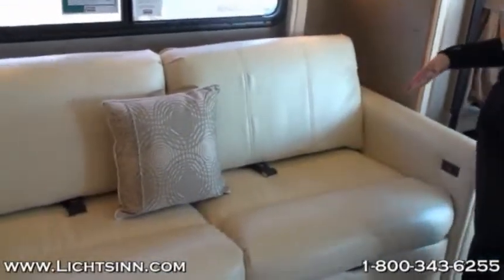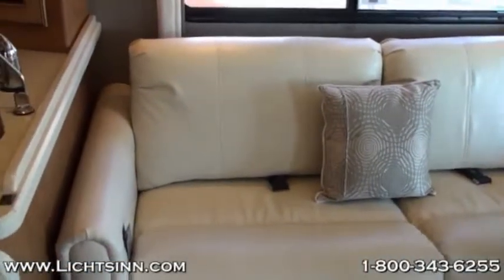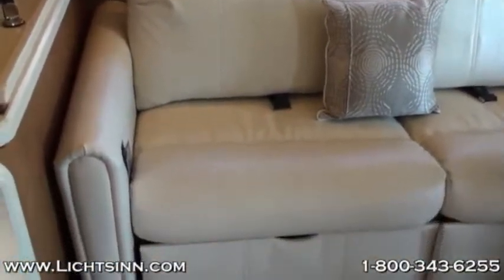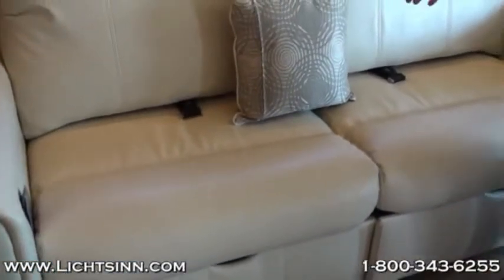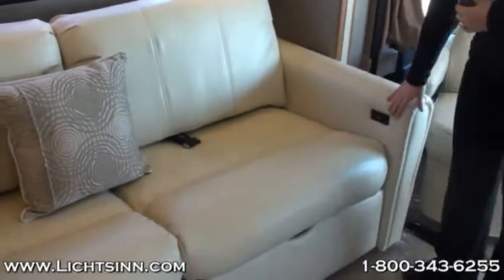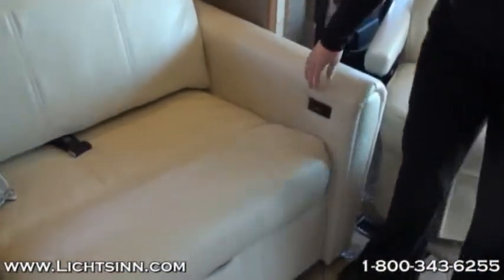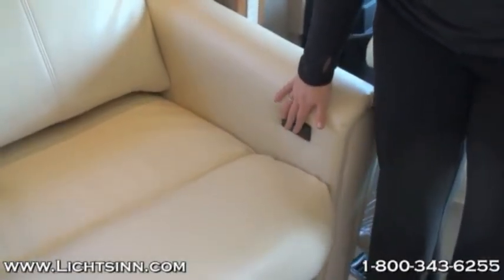This particular one is a dual control, which means there are controls on both sides of the sofa. So whoever you're traveling with, if one person wants to lay down to watch TV and another still wants to sit up and read a book, you can certainly do that. They're very easy to operate. To recline the sofa, it's simply a touch of a button, and it'll lay completely flat.